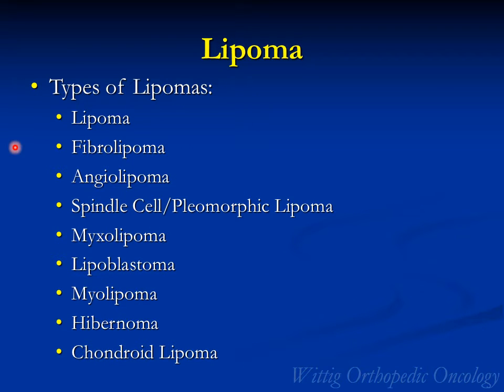There are many different types of lipomas. There's your standard lipoma, which is the most common. A fibrolipoma, which may have fibrous type tissue mixed with it, angiolipomas, which have blood vessels mixed with it, a spindle cell or pleomorphic lipoma, myxolipoma, lipoblastoma, myolipoma, hibernoma, which consists of brown fat, and a chondroid lipoma.